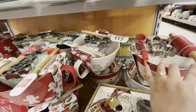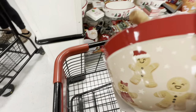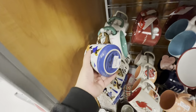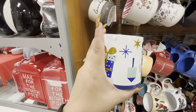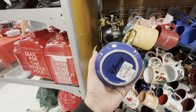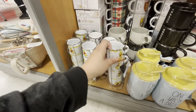Well, let me think about it. If I end up taking it, I'm gonna have to return that one because I don't need to put it in the cart. Oh, look, they have the Hanukkah Disney one for $4.99. Look how pretty that is with the gold tone handle, and inside it says Happy Hanukkah. $4.99. That's awesome.